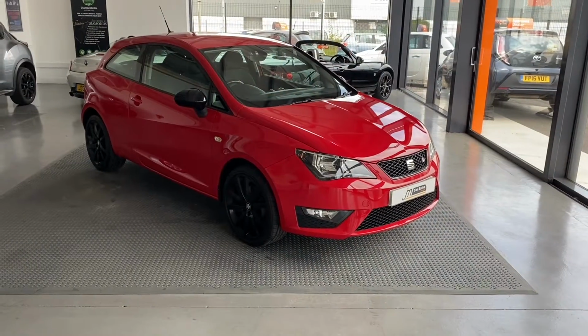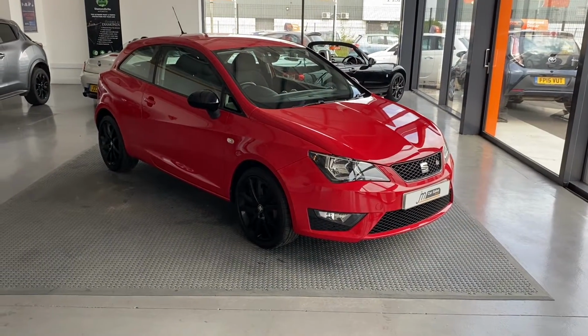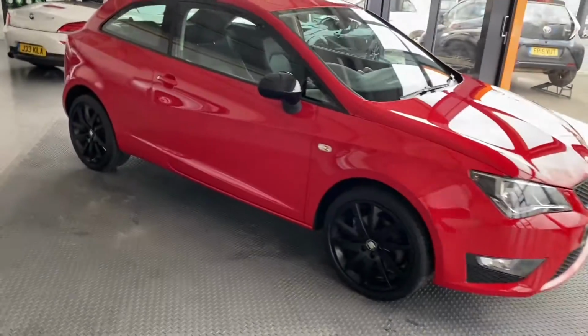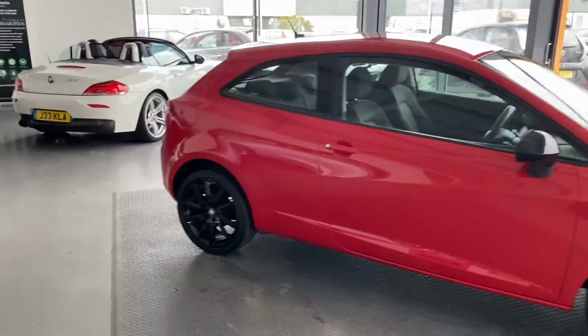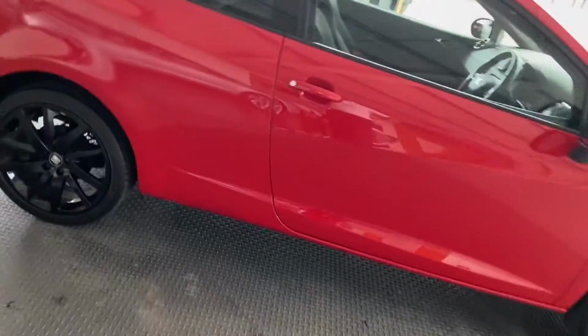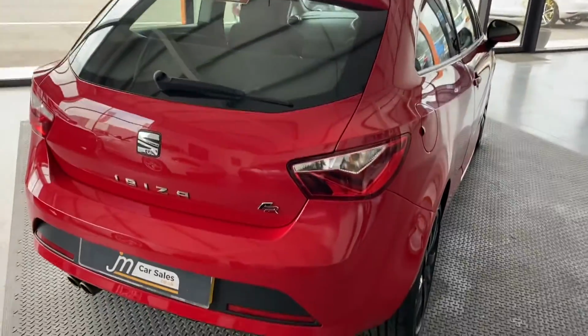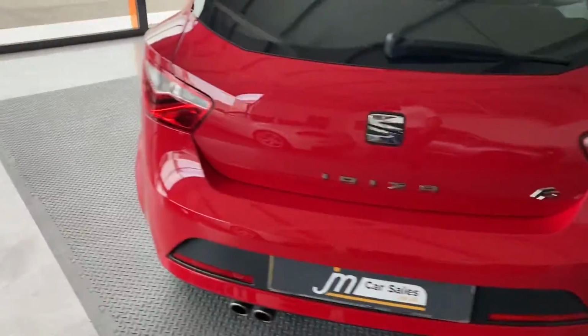Here we have a Seat Ibiza FR. It's a 2016 and covered just over 40,000 miles. So it looks stunning, finished in the red with the black wheels. Just walking you around the vehicle, to show you the condition it's in. Really nice condition for its age.